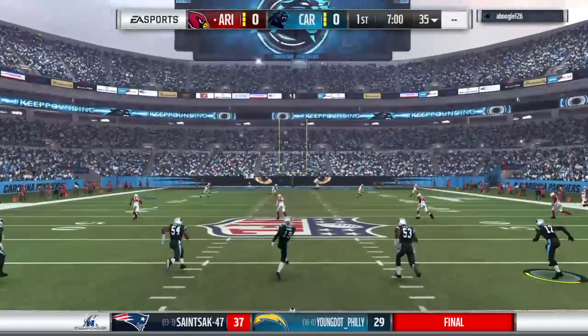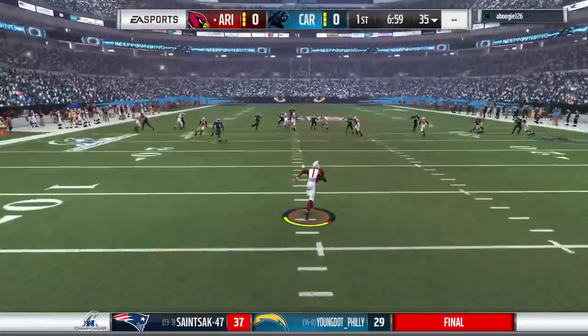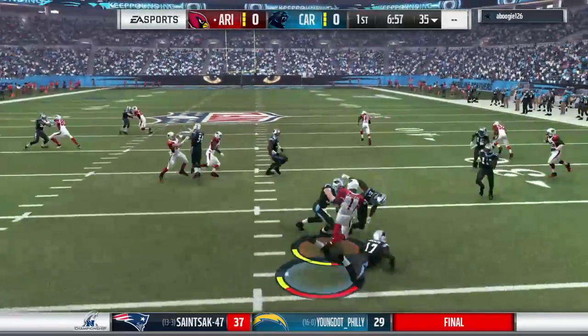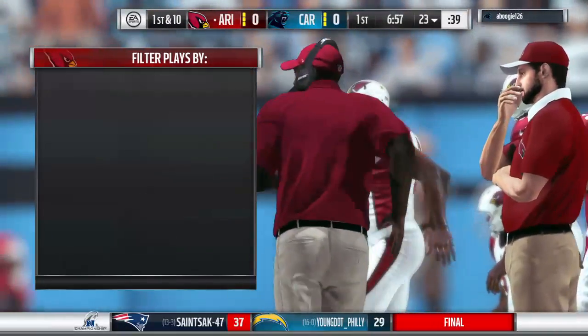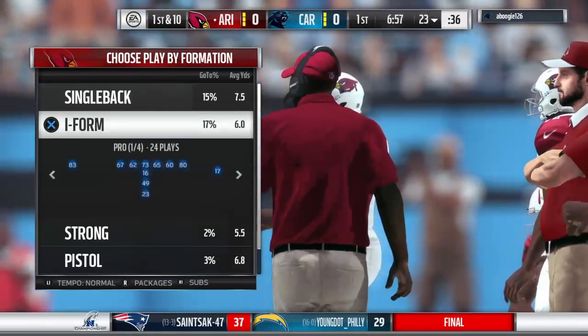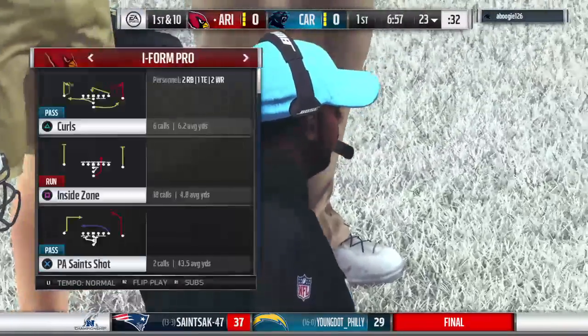EA Sports coverage of the NFL takes us to the Carolinas and Bank of America Stadium here in Uptown Charlotte. Coming up, it's a battle to represent the NFC in this year's Super Bowl, and we've got a classic in store between the Arizona Cardinals and the Carolina Panthers.